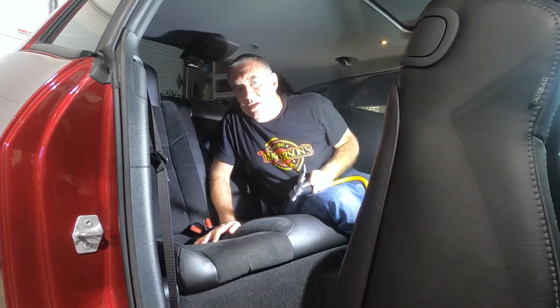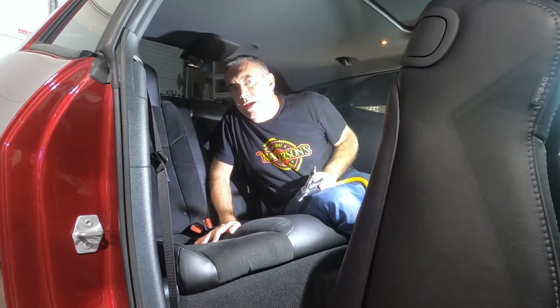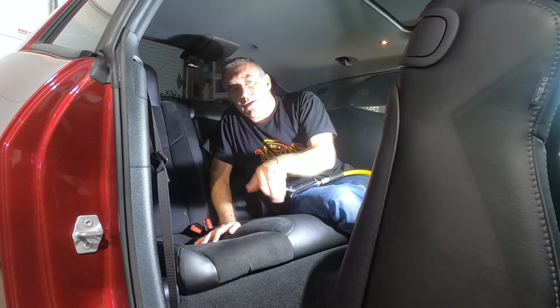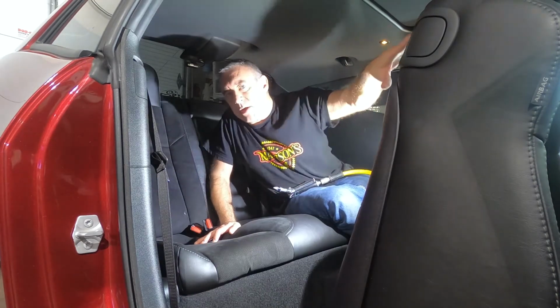Put that underneath the seat, but we never ever put our hand anywhere where we can't see what's there. So as a rule here, we only go so far with the gun. We back the seat all the way back, and then we vacuum and clean from there.